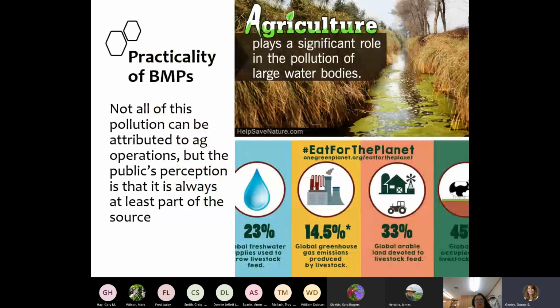So why are they practical? There's a lot of reasons actually, but not all of the pollution can be attributed to ag operations, but the public's perception is that it's always at least part of the source. And it's not hard to find pictures like the ones I have on the right, where it says agriculture plays a significant role in the pollution of large water bodies. That's called helpsavenature.com, that website. You also have one below it, Eat for the Planet, where it gives you percentages of basically agriculture's, especially livestock's, contribution to some of the problems we have with greenhouse gases and things like that. So, whether that information is true or not, it's out there.